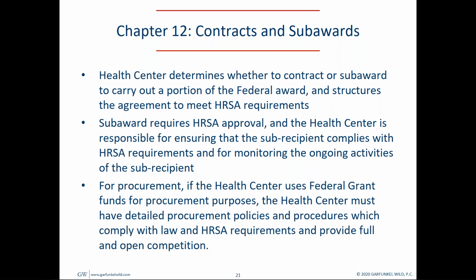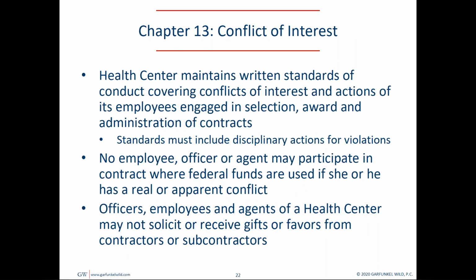If you have to use grant dollars for those purposes, like in the example of a construction grant, then there are very detailed rules for that and policies you have to have, depending on how much you're spending and whether it's a sole source and why it fits, and you need to keep very detailed records. The details of that are beyond the scope of this presentation, but I'm happy to talk to anyone who wants to go over those.